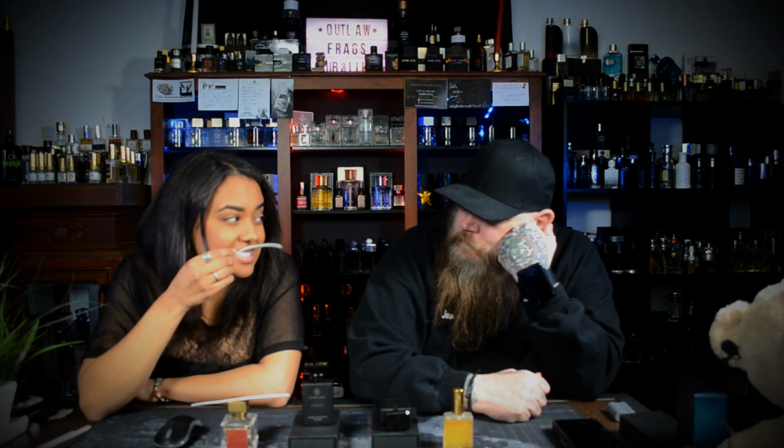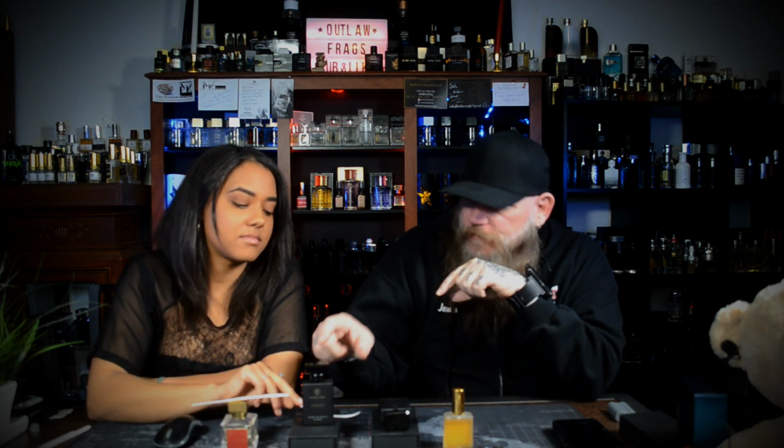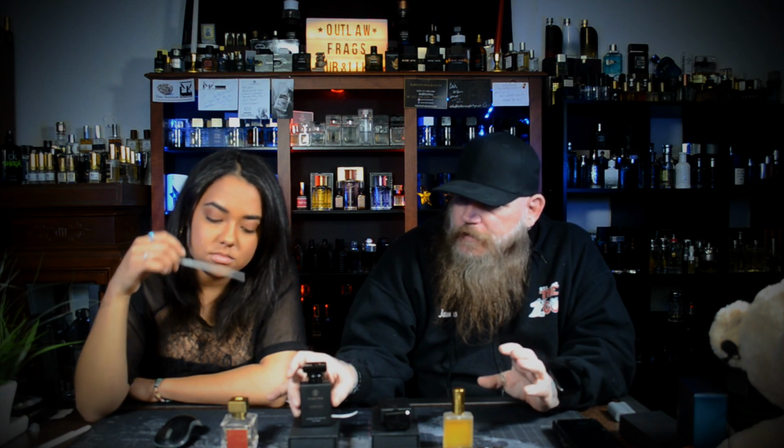Between the two, I feel like they're not that different. Well, they're supposed to be. This is supposed to be a clone of that. So what they're trying to do is get this fragrance as close to this as possible.